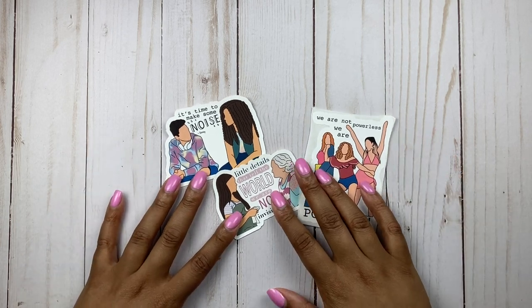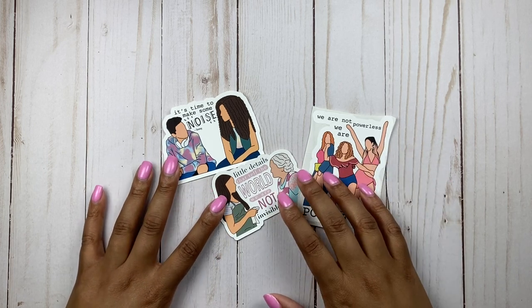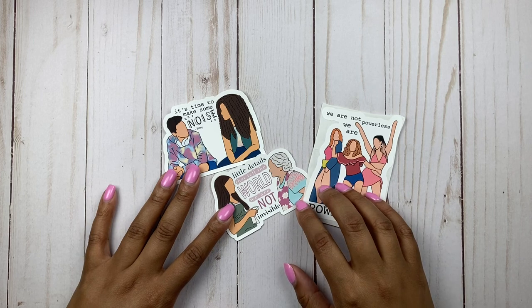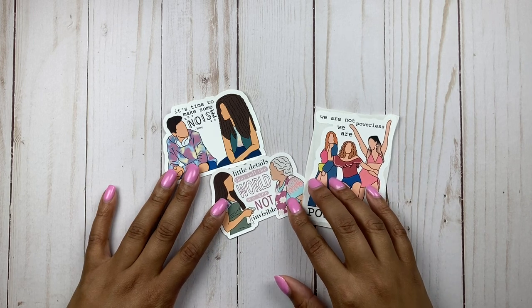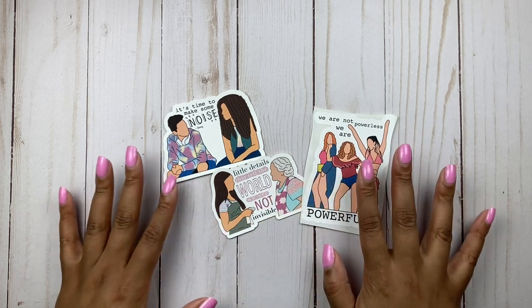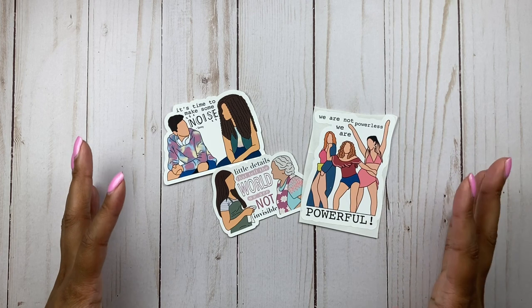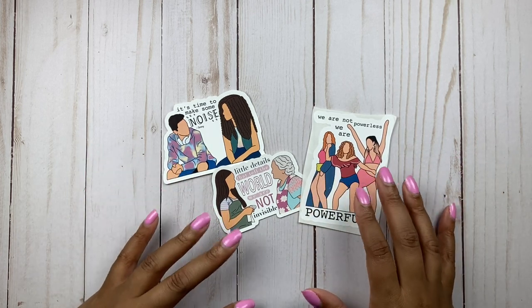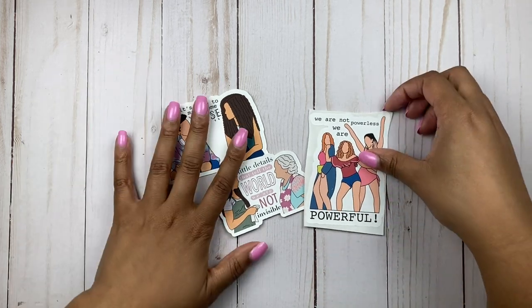I adore In the Heights, for those of you who are brand new to the channel. I've watched the movie four times now, maybe. And I saw the play. It was originally a Broadway musical. I saw that too many times to count. So I decided to go on the hunt for some In the Heights stickers. I already did actually pick some up. If you guys have seen my budget spreads recently, you would have seen one of them. I think that's how I'm gonna end up including them, but I'll show you what I have.